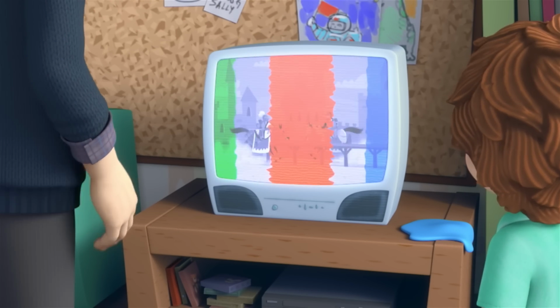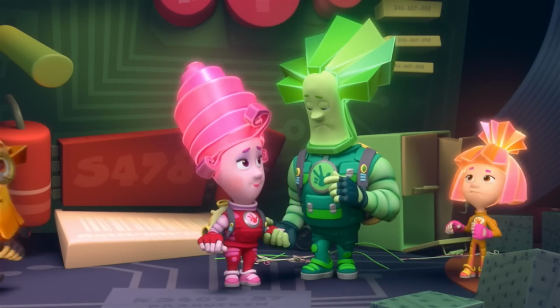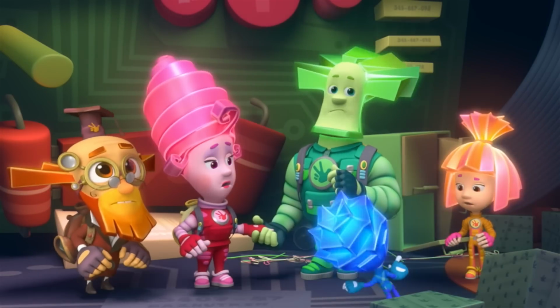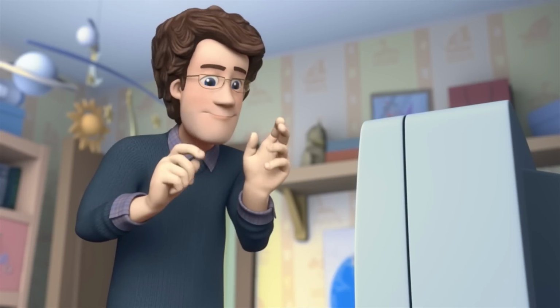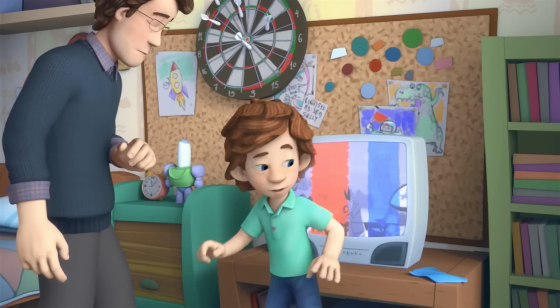Well, that's that. The color is completely wrong, see? I guess we're going to have to throw it out after all. Wait. I know how to make it work perfectly. Watch this.